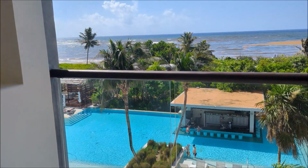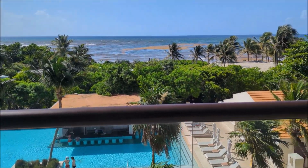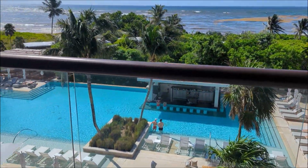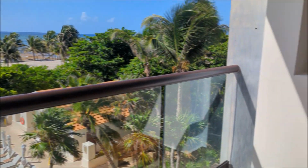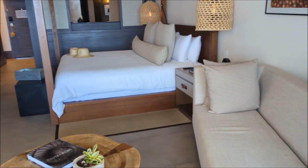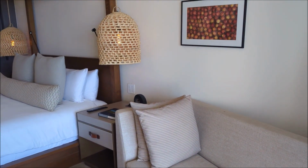This view overlooks the ocean, which right now has some seaweed in it because it's that time of year. But it's a beautiful view right here. And then you also have the quiet pool directly in front of you for these rooms, where they've got snack bars, swim up bars, and everything you could possibly need. So if you have any questions, let me know. But I will say this is actually a beautiful room. It's nice and large. There's lots of privacy and also has plenty of plugs and easy to turn on and off lights.